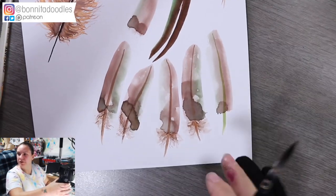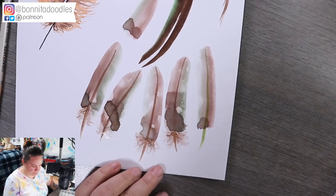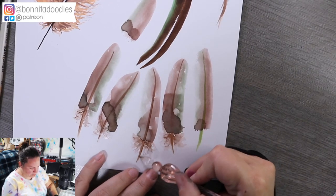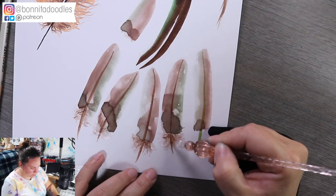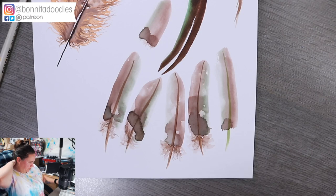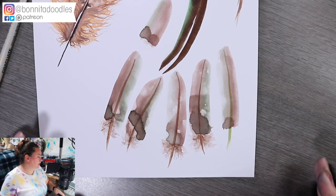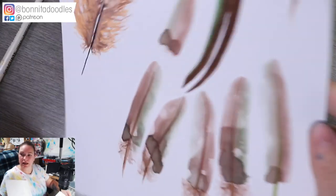So when we zoom out, we have a beautiful little collection there of feathers. Up to you if you wanted to add detail, but that was just one sweep of that brush. Damn it, I could have got that on video for my fireworks. Look at them, aren't they cute? I really like them. Anyway, you can add as much or as little detail to them as you want, but they were literally happy little accidents.